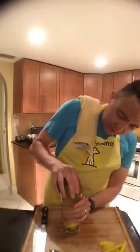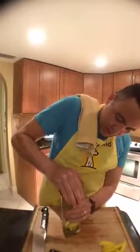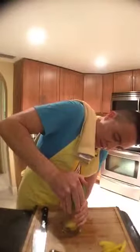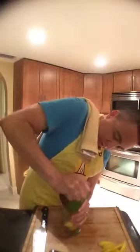So this is a handy-dandy way to peel mangoes when it works. One time before it didn't work, but also the mango was very, very ripe. This is less ripe, so it's providing a little more resistance. Maybe a little too much.